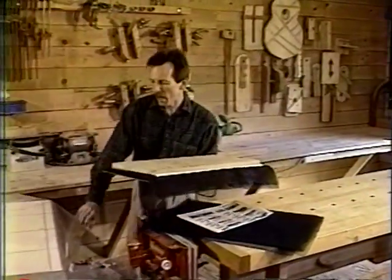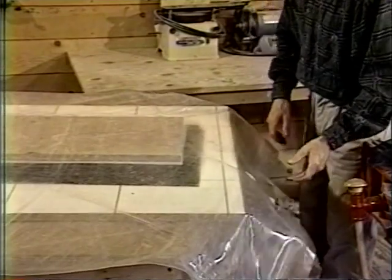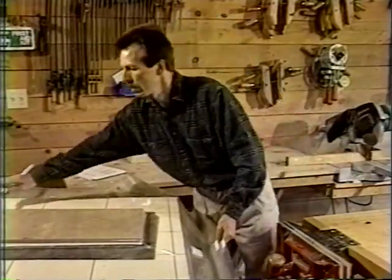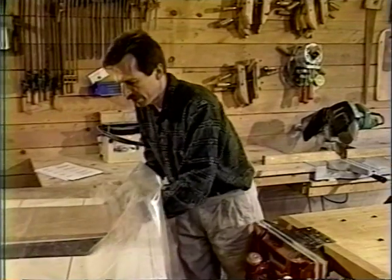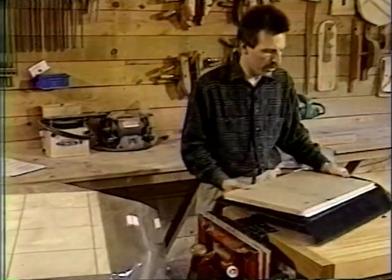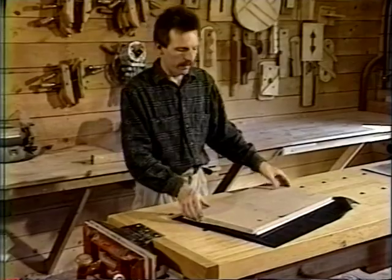I'm going to place a cover sheet on top of the sandwich and place the entire stack in the press. I'm using a vacuum press to flatten the veneers, but any type of press will do. A couple of boards with clamps work fine. After a couple hours under pressure, I need to remove the stack and change the paper. Let's take a look.